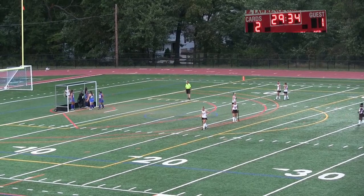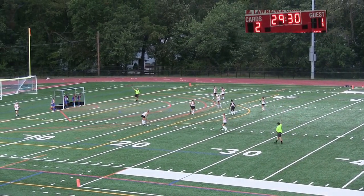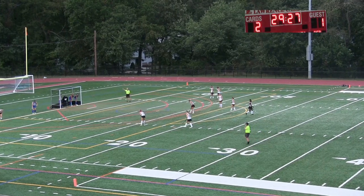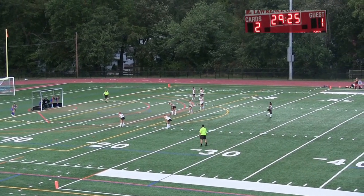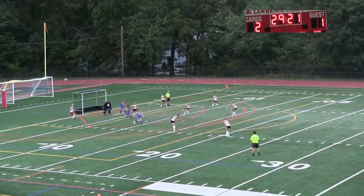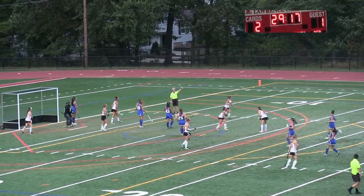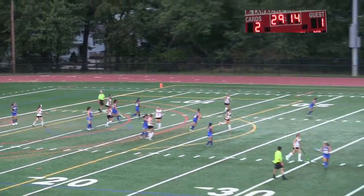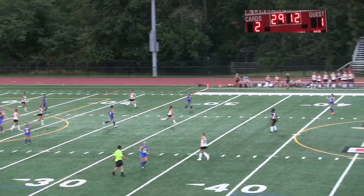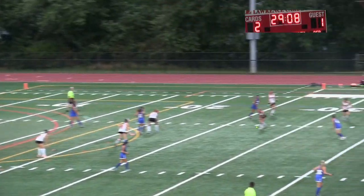In case you're just tuning in, Cardinals are leading 2-1 over the Hightstown Rams with goals by Jenna Cahill and Talia Schneck. And the ball comes into play. Here's a shot, and once again deflected by the goalie. Zelag has been under fire this whole game, and other than the two that have ended up on the board, has done a very good job of keeping that goal empty.